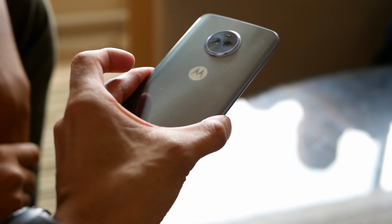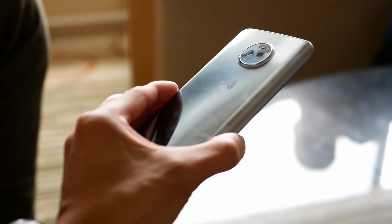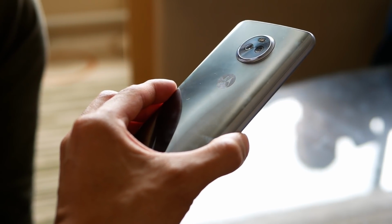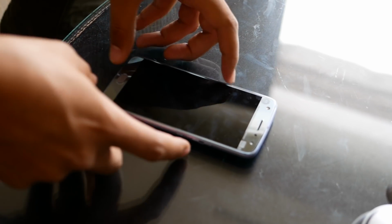The edges now are kind of curved, sloped, so it has a nice comfortable feel in the hand. It feels like a solid phone, and the best part is it has an IP68 rating, so this phone is water resistant. Moving on to the display, it features a 5.2-inch 1080p display.